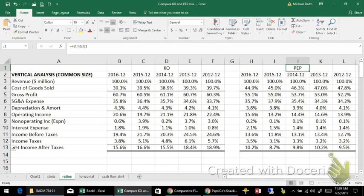Coca-Cola has lower revenue than Pepsi Cola. It's about $40 to $45 billion as compared to $60 to $65 billion for Pepsi. So it's hard to compare the actual numbers because they're on a different scale. By scaling everything by revenue, it's easier to compare the two companies.